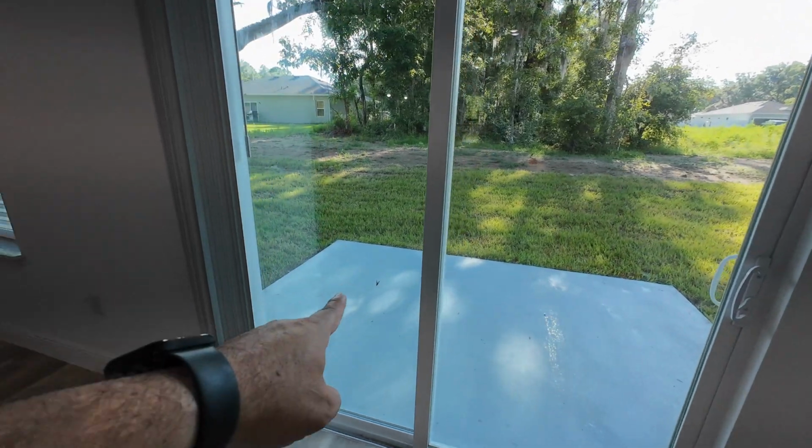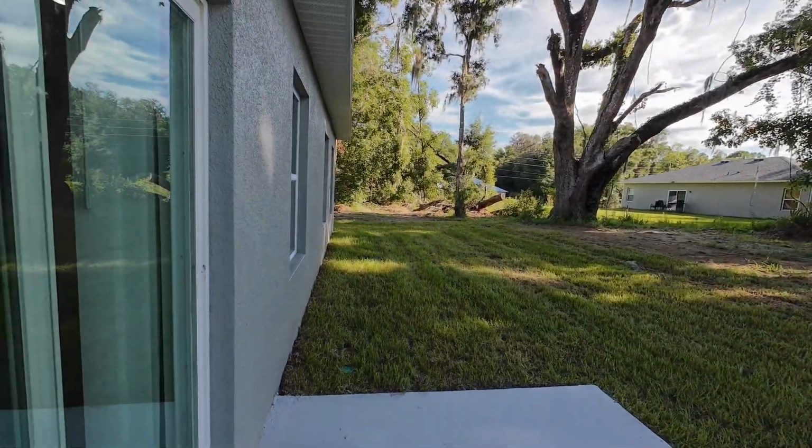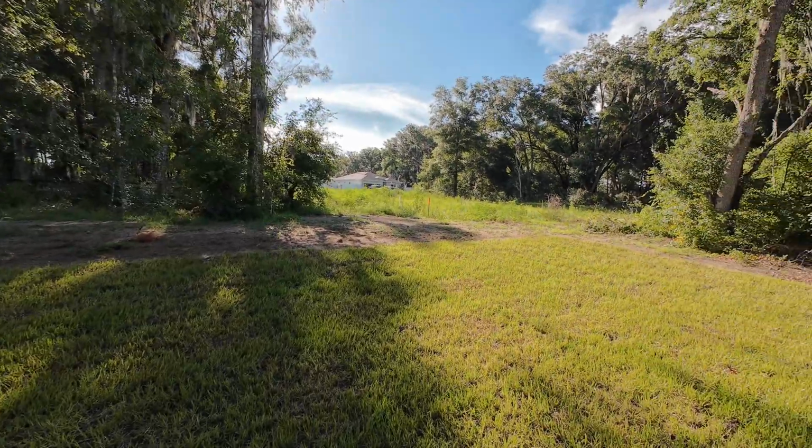You know what? Let's not mind him. Let's go outside and see what this yard has to offer you folks. Yeah, there he goes. Well, this is your backyard.